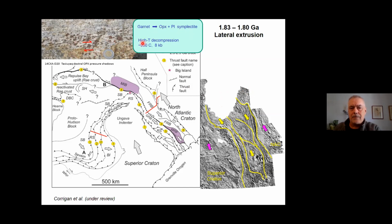That reaction is very high temperature decompression at about 900 degrees C and 8 kilobar, which is quite interesting. So it's something we're working on. Diane Van Rooyen is working on a paper analyzing these rocks and looking at timing and so on. So that should be quite interesting.